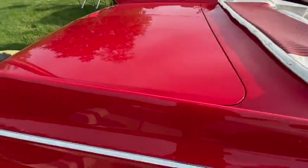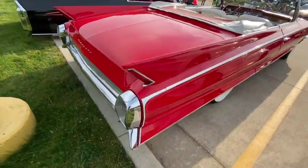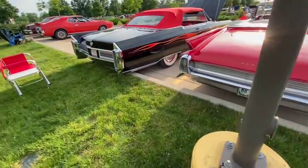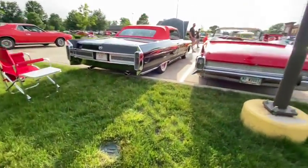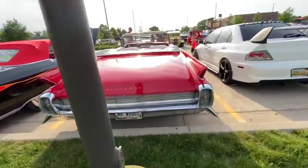Let's see what it looks like. Ooh, it's got that gangster wing. Everybody loves them gangster wings. Both of them got the wings on them too. Dual exhaust. I don't know if this one's dual exhaust. That one is though. El Dorado. Cadillac El Dorado.